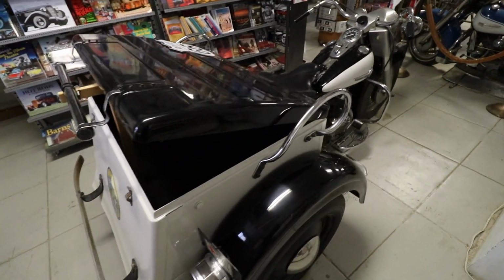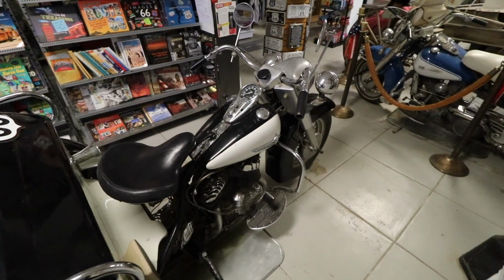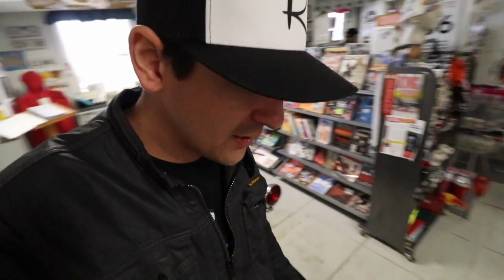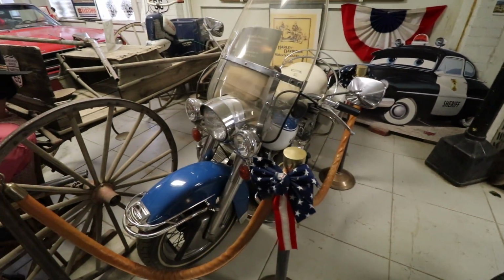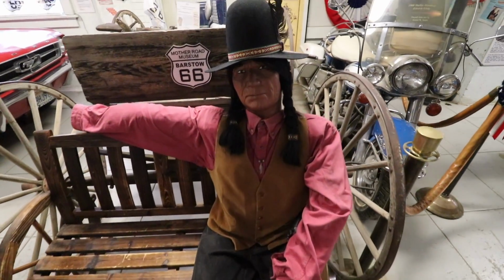Look at this rad old Barstow police Harley. Actually, a couple of vintage Harleys in here. That's pretty awesome. I don't know much about motorcycles, but I do know that this one's blue. Dude, this place is freaking awesome. Hey, scared me there, buddy. I swear I've seen this guy before.